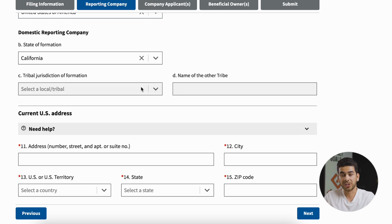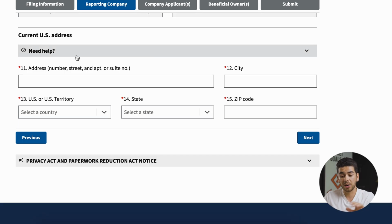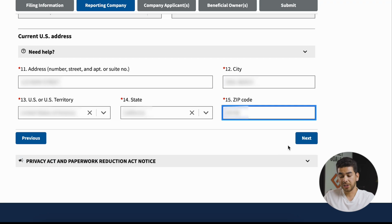If you have a tribal jurisdiction or formation as well, you can enter that. I don't need it for my case. Keep scrolling down and it will ask you your current US address. I'll write that in right now. Now that I've entered my information here, I'll click next.